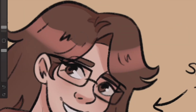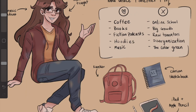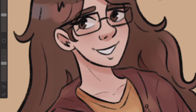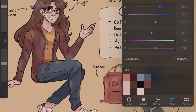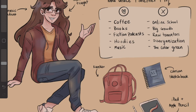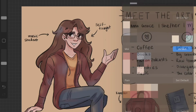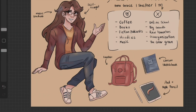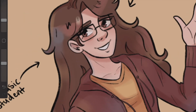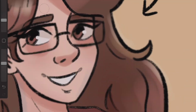I'm also very stupid and forgot to put my age on this sheet, which I eventually do later. So yeah, if you haven't figured that out, I am 20 years old. I also do a very stupid thing where I forgot that my glasses are a different color. I recently got new glasses that are clear, but my old ones were black. So up until the end, I had black glasses, then I just suddenly changed them to white. Again, this is why I have everything on a separate layer.